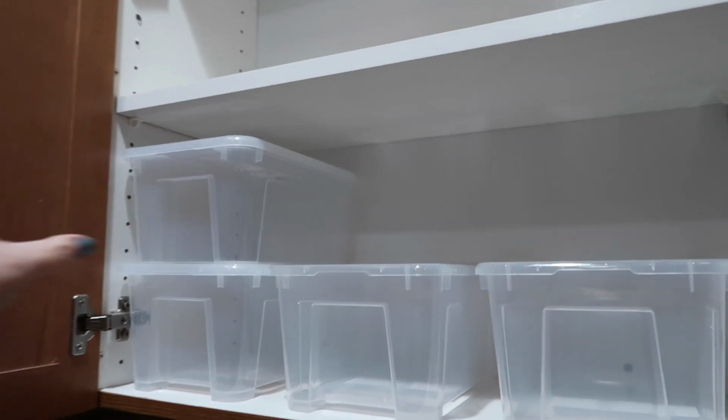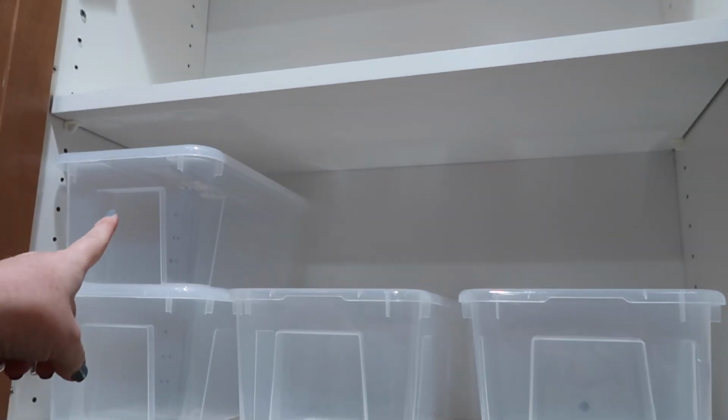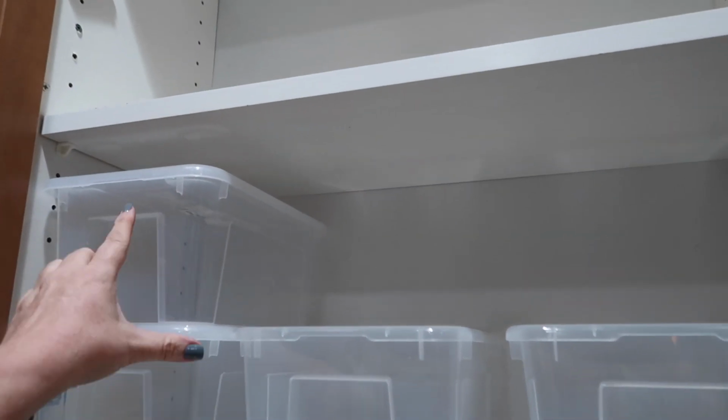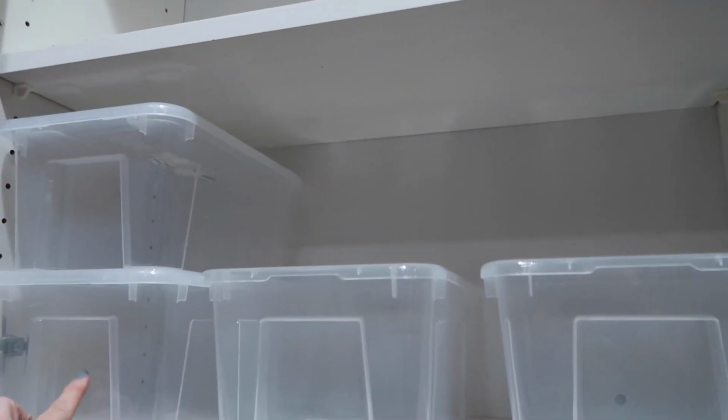Okay, so here's the plan. I'm going to put carnation drinks and the oatmeal into 2 of each of these. And I got 1 extra to stack on top so that we can store the extra packets in the top one or in the bottom one. Here, I'll just show you.